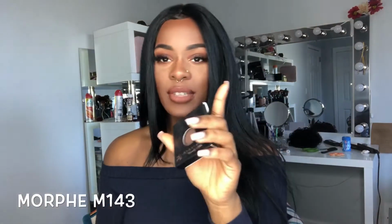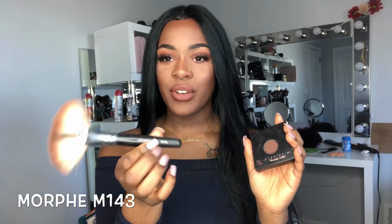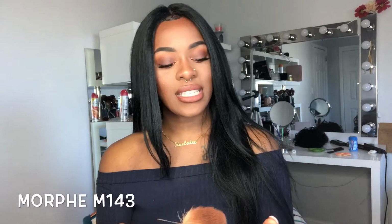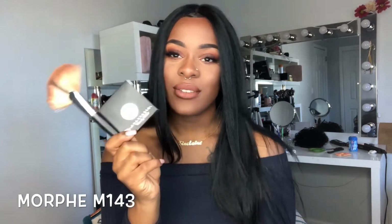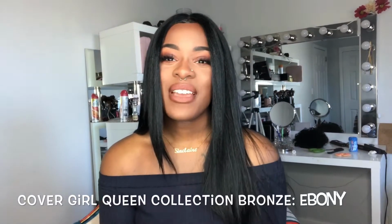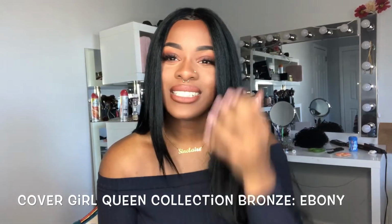And I'm gonna go ahead and add the brush in. The brush I use whenever I contour is the Morphe M143. It's this one right here, and I saw Nikki Tutorials use it one day, and I'm like, I'm gonna try that, and ever since then, this is the only thing I use to contour my face. So these two together, this is what I use every single day, faithfully.